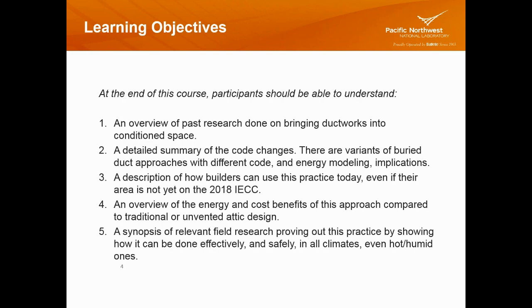And an overview of a little bit on the energy and cost benefits of using this alternative approach to putting ducts in the attic. And then lastly, a synopsis of relevant field research, providing most of that to practitioners by showing them how this can be effectively done and how safely it can be done in all climate zones, even in the hot and humid climates.